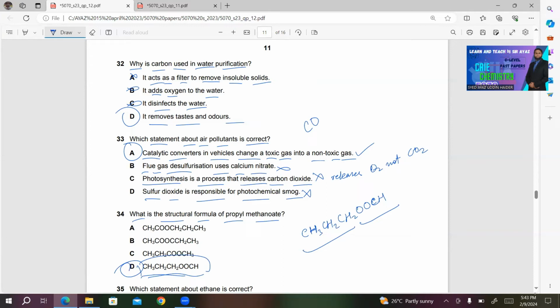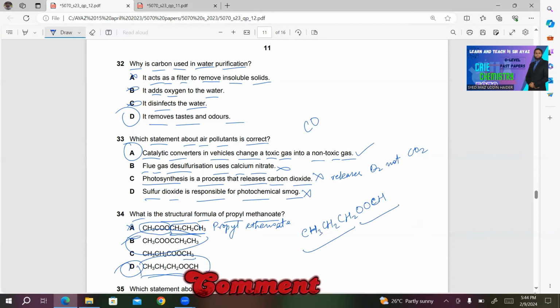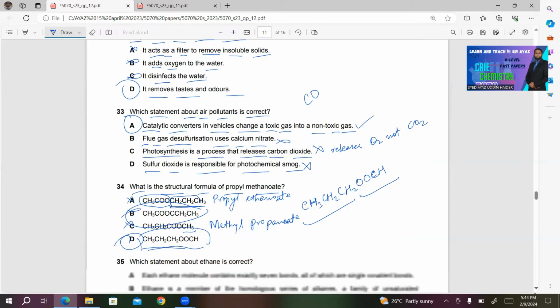For your convenience, I am reading the other choices also. A. In A, what do we have? We are having propyl. This is propyl. And this is ethanoate. This is propyl ethanoate. So this one is incorrect. B. In B, we are having a different kind of compound here, which is out of the syllabus. C, we have CH3, CH2, COOCH3. It must be methyl propanoate. This is also wrong. So only choice D is the right answer in this case.